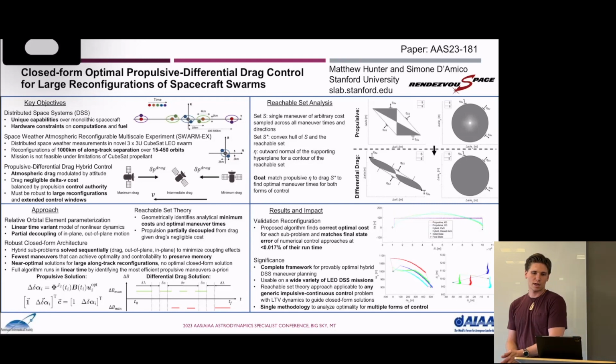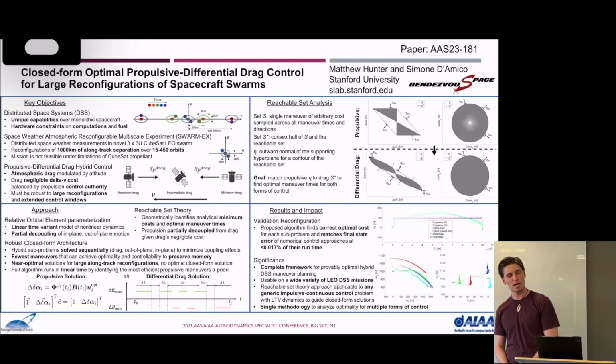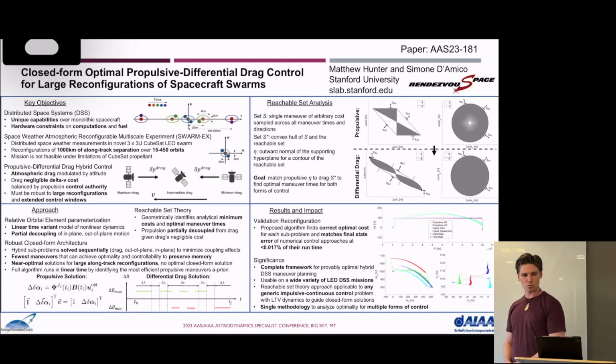Hi everyone, I'm Matthew Hunter. My advisor, Professor Simone D'Amico, and we work in the Space Rendezvous Lab at Stanford University. And my paper is entitled Closed-Form Optimal Propulsive Differential Drag Control for Reconfigurations of Spacecraft Swarms.